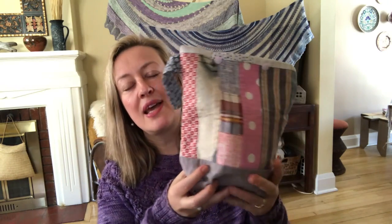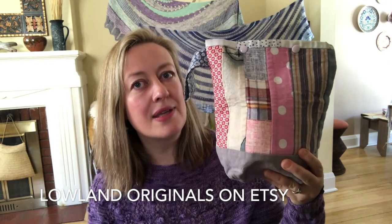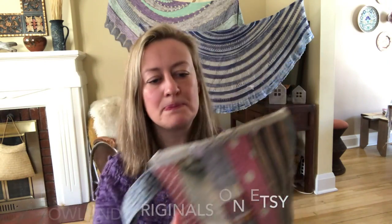This is being housed in this bag by Lowland Originals, who has a store on Etsy, and Renee Lutias, I think is her name, and I really enjoyed her work a lot. She has great fabric choices and really nice bags.